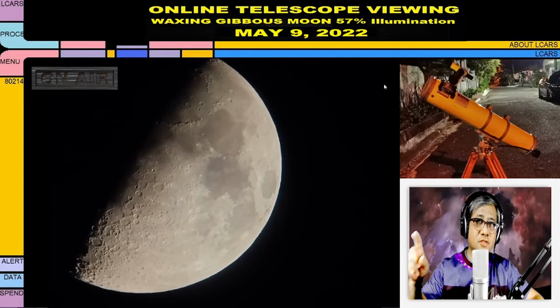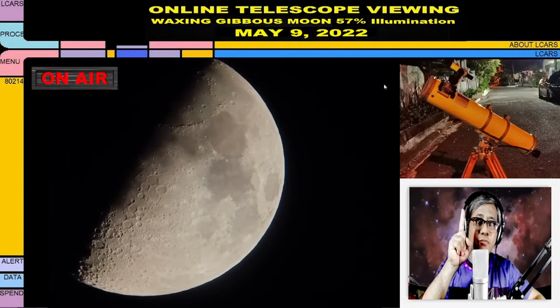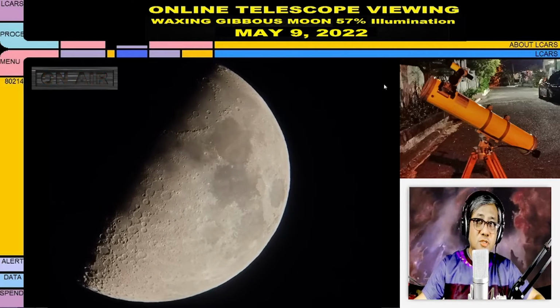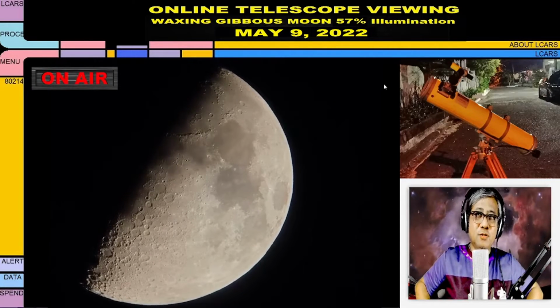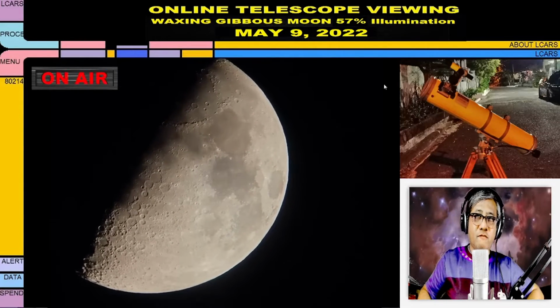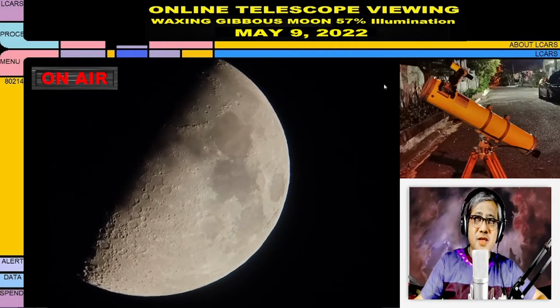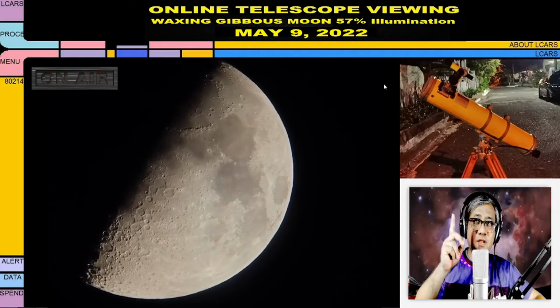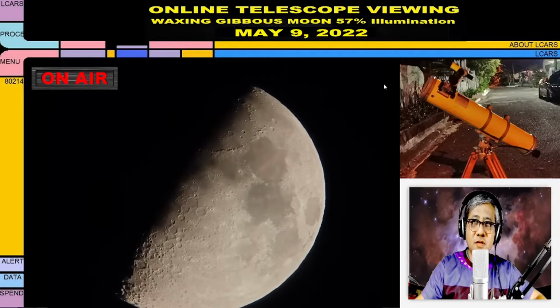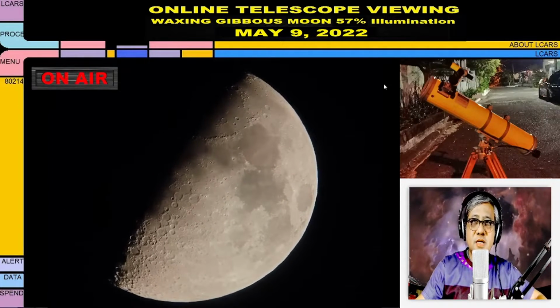Alright, and ito po yung telescope na ginamit ko for our lunar imaging. So this is a Vixen Voyager reflecting telescope. Parang ito yung suit ko. Ayan. Ito yung uniform ng Star Trek Voyager. Ayan po. Okay. This reflecting telescope uses mirrors to produce the magnified image of the distant object.